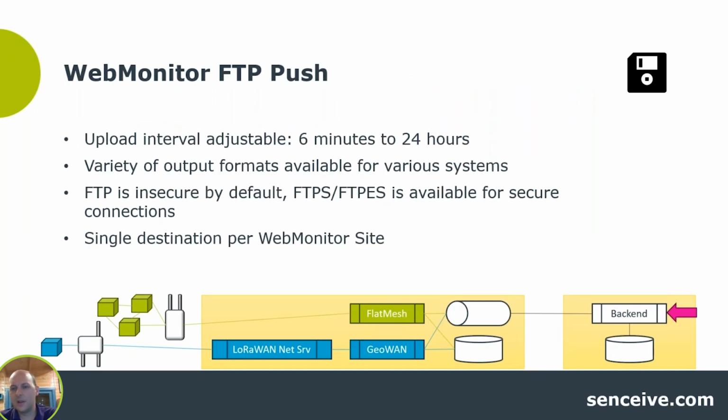So now that we've talked about the Senceive event stream and text file writer, options from WebMonitor, which you might be a bit more familiar with because they've been around for longer. There's the FTP push out of the back end. The WebMonitor can upload files to an FTP server periodically, adjustable from 6 minutes to 24 hours. There's a menu of, from memory, about 8 or 9 different output formats available.